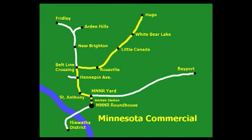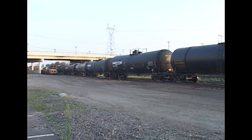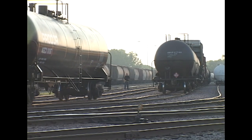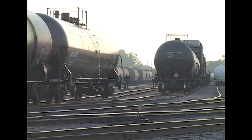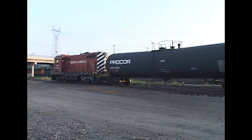A former Santa Fe CF7, which was purchased by the commercial in 1987, is the locomotive of choice for this job, along with the Bayport Job, which we will see later. The CF7 is even named for the city of Bayport. Starting at the west end of the commercial's yard, we catch the CF7 shoving some tank cars into a yard track before leaving on the main line.